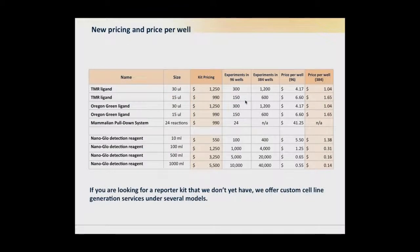We've also reduced our pricing on the reporter systems, so both the luciferase and the HaloTag versions, and you can see that we've recently taken this across so that the prices come to almost 10 cents per well for some of these reagents. Some examples of the cell lines that we use are the HIF1 alpha reporters, which allow you to detect the activation of HIF1 alpha in response to low oxygen conditions.